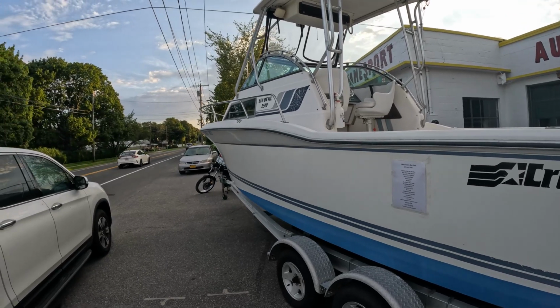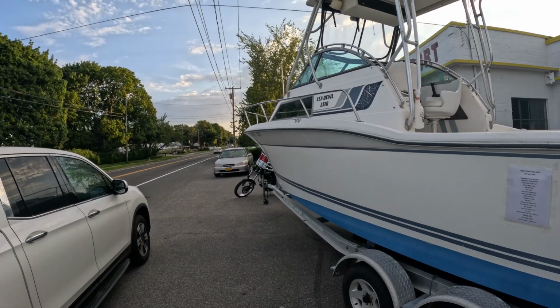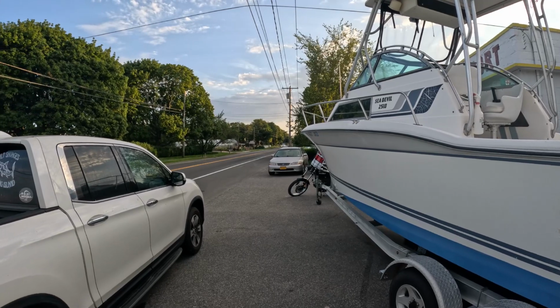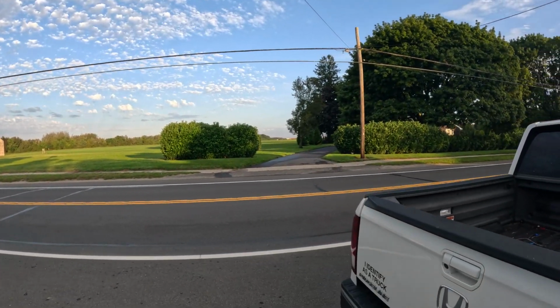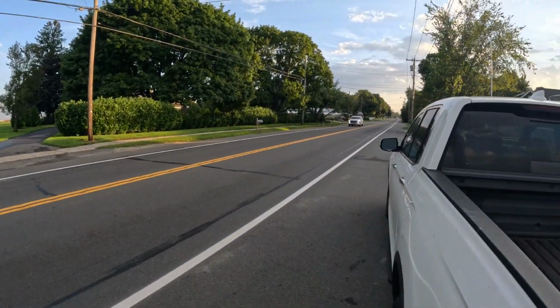All right, we got one more small boat to go just up the road, and I think it was a small whaler, like I said, but let's see what we got. Let's get back in the car.